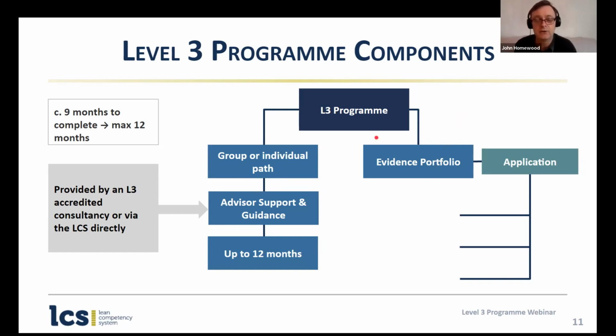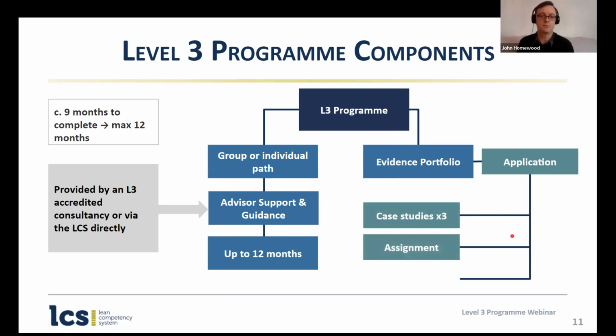The evidence portfolio you put together over that time is first the application, essentially a lean CV. That's followed by 3 case studies, and an assignment. Let's call it more of an academic piece, but it's also an opportunity to reflect your own personal views on the practice generally, or within the organisation that you're working in. And that's all rounded up with a panel presentation at the end, which summarises a lot of what you've gone through so far, and perhaps looks to the future as well. It gives you an opportunity to showcase where you want to go in the future.